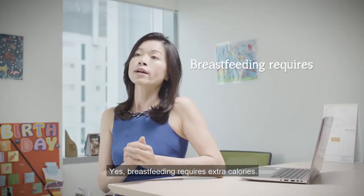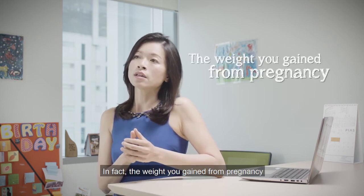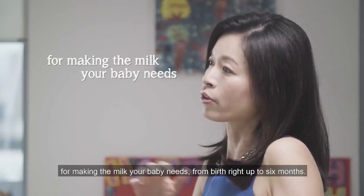Yes, breastfeeding requires extra calories. In fact, the weight you gain from your pregnancy will be stores that are needed to provide the calories for making the milk your baby needs from birth right up to 6 months.